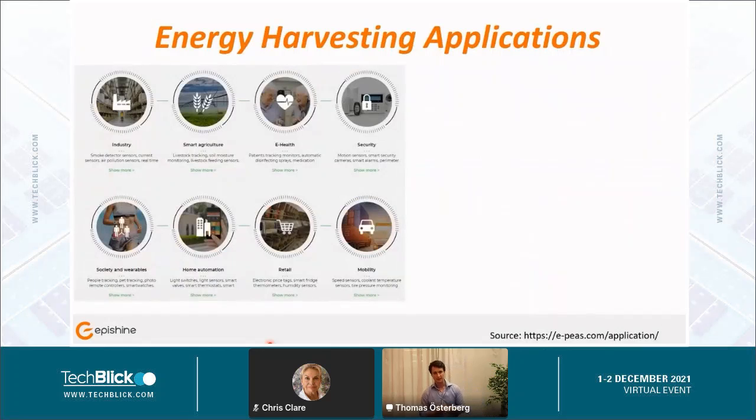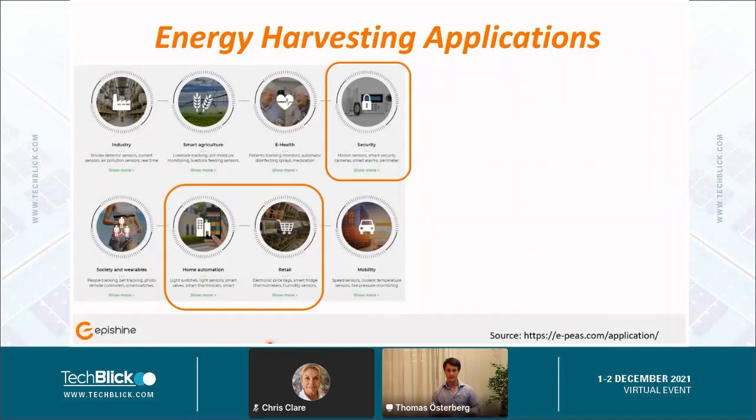And we're looking to do this in a few different market segments. The 3 that we've currently identified and are working with various customers inside are the ones I encircle here. That is home automation, retail, and security. And I think the common denominator for all of these is not to completely circumvent batteries or not use them, but rather to prolong the battery lifetime so that it matches the product lifetime. That being the same as the battery lifetime is the end goal.